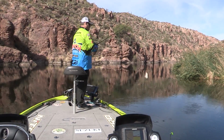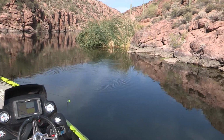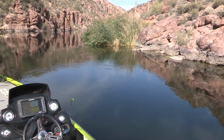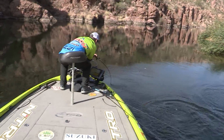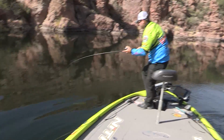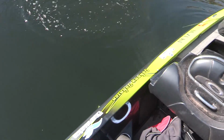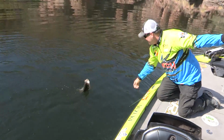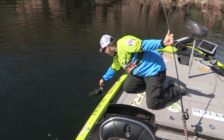Oh, she went after it, she went after it. Got her, I got her. Oh yeah. Oh, that's a monster bass. Come on, baby. Little Canyon Lake bass. That's what I'm talking about, son. Oh, come on. Come on, I'll let you go.